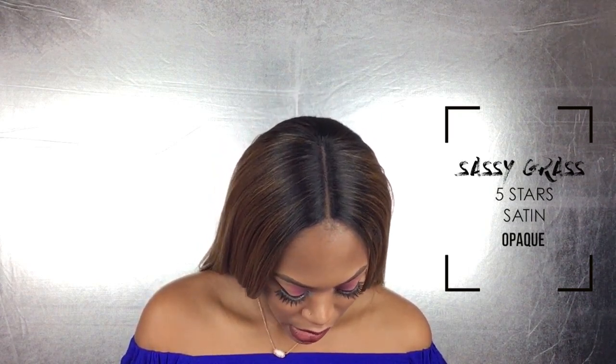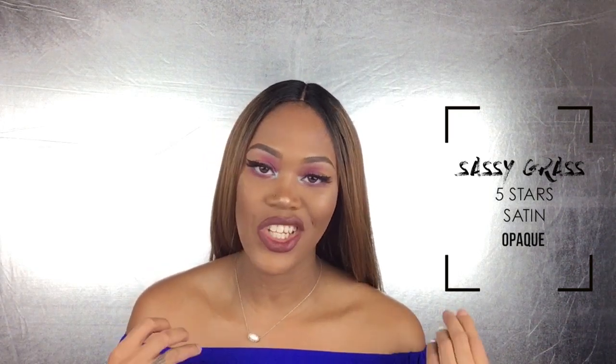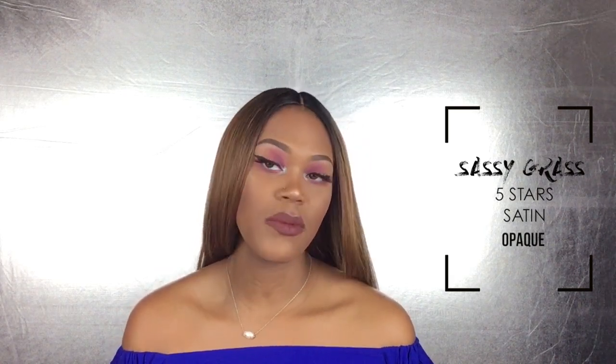The next color we have is called Sassy Grass, and this is what it looks like in the pan, and it has a 5-star rating, and it is described as a lively green hue with a satin finish. So again, the finish states that it's satin and semi-opaque. Now, swatching it, it feels very, very creamy. It does have a satin finish. It's not a shimmer. It's not a matte. It's directly in the middle. So you'll get that sheen. But it looks like it's going to be more opaque than semi-opaque. So let's see.